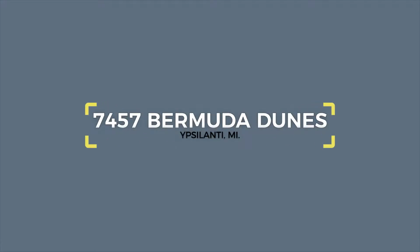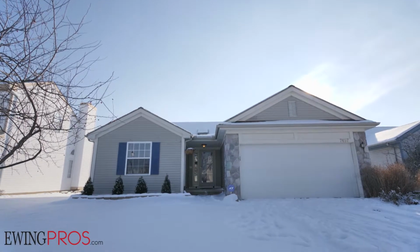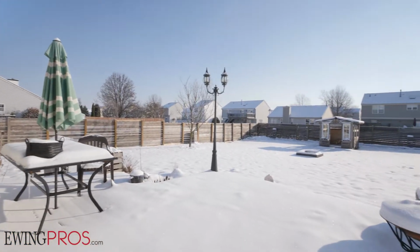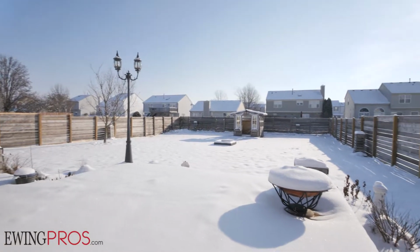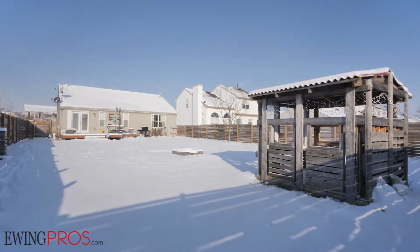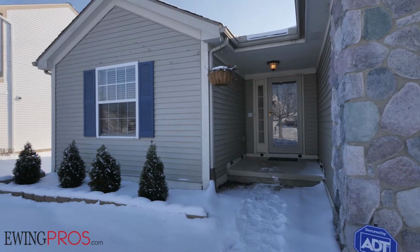Welcome to 7457 Bermuda Dunes, located just a 10-minute drive from Midtown Ypsilanti and only 15 minutes from Ann Arbor. Sitting on a gorgeous, fully fenced lot, this 3-bed, 2 full-bath ranch-style home offers 1,360 square feet of space.